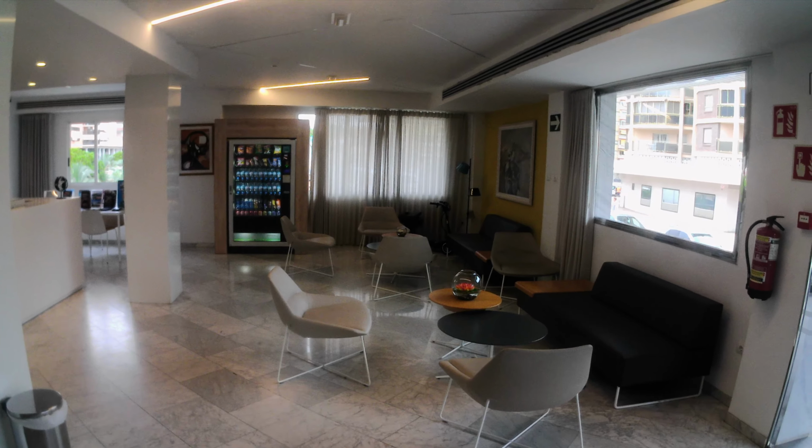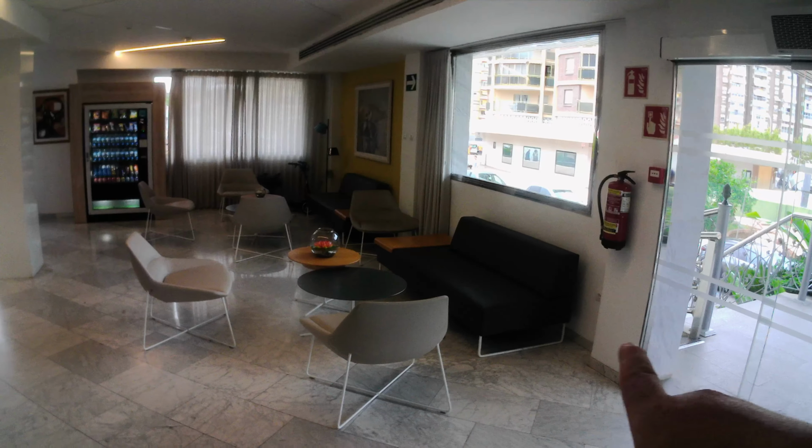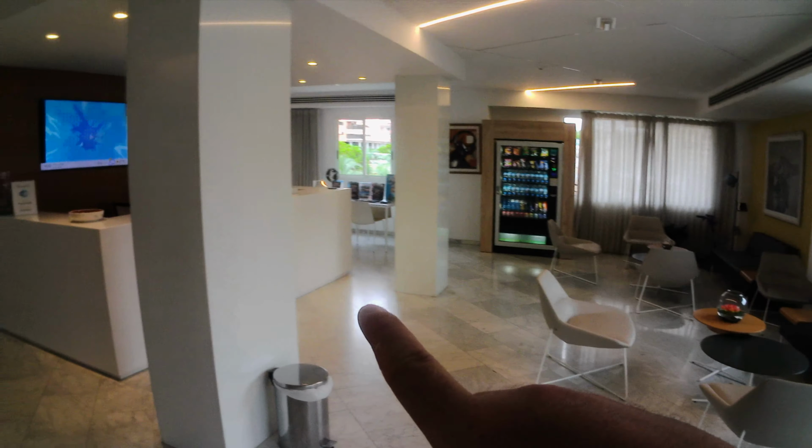Okay, so this is the reception area. When you do arrive, there's the reception desk there on the left. If you need all your transfer information, I'll just show you down here. I was very shaky on this camera.